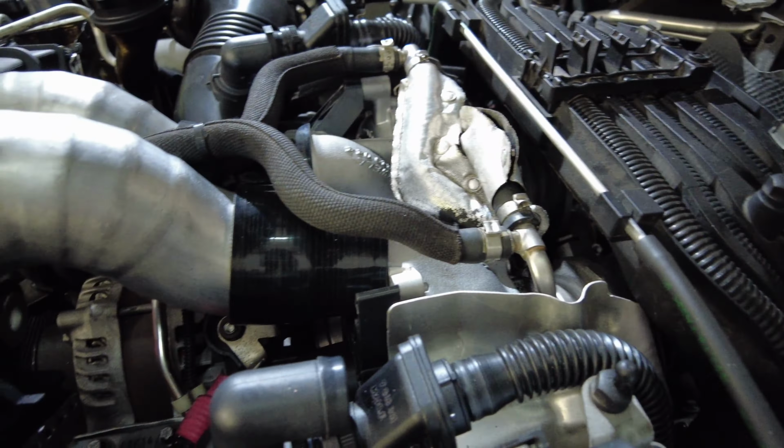And it's going to sit about right here, or right there, you know, somewhere. They're going on there somewhere.